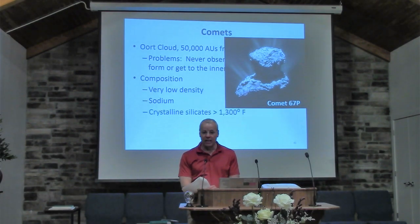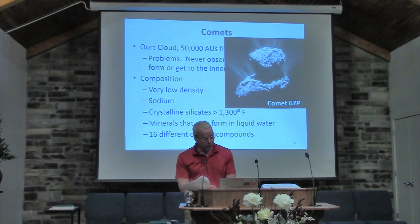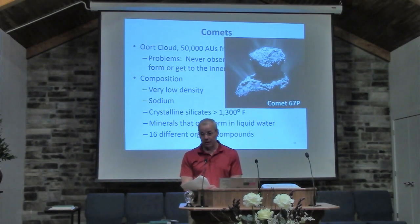Crystalline silicates, indicating that at one time its temperature was more than 1,300 degrees Fahrenheit. How does something get to 1,300 degrees Fahrenheit if it's way out in the Oort cloud? It has minerals on it that only form in liquid water. That's a problem with the Oort cloud as well. 16 different organic compounds were found on it and brought back. I think the hydroplate theory is a better explanation than the Oort cloud.